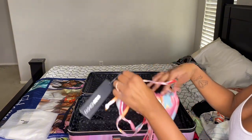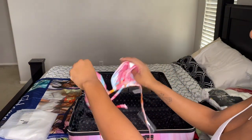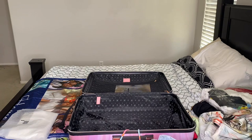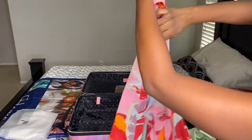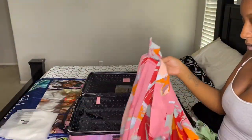The second bathing suit I have is, pink is my favorite color if you haven't noticed. But this came with a 3-piece and I think it's super cute. This is the top, where's the bottoms? Stop playing with you, girl. Oh, here we go. Here's the bottoms. My favorite, because your girl don't like her buns out like that. I really don't. Anyhow, this is the cover up for it.